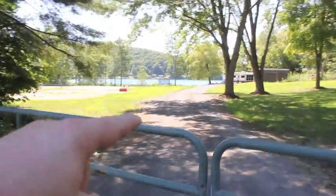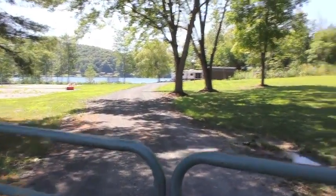So right down there is where the infamous beach scene was.